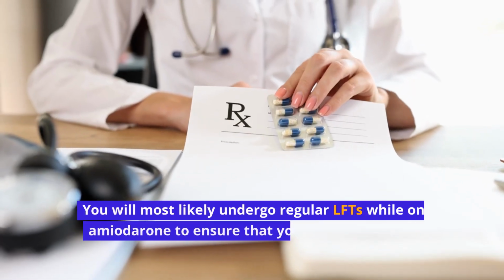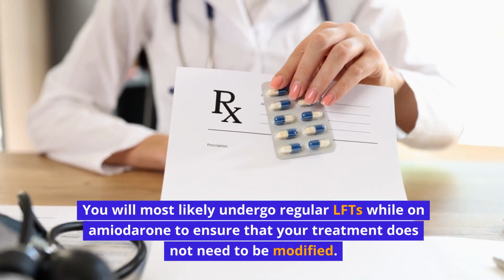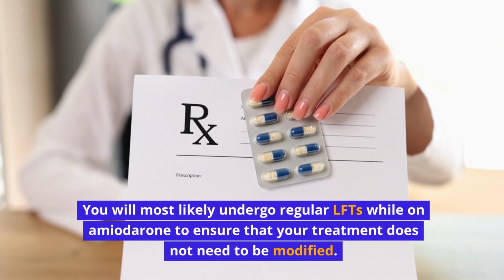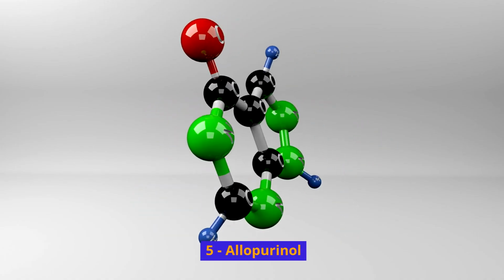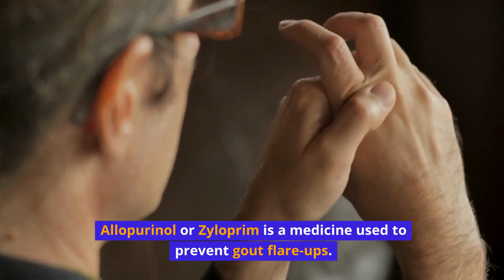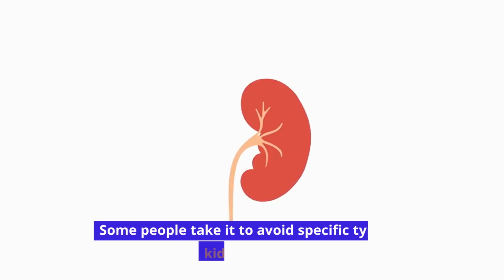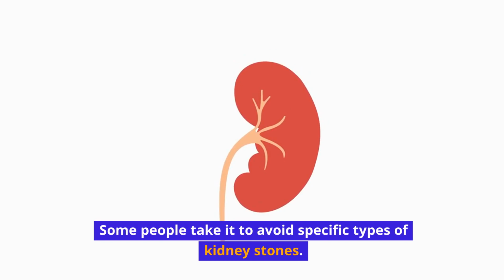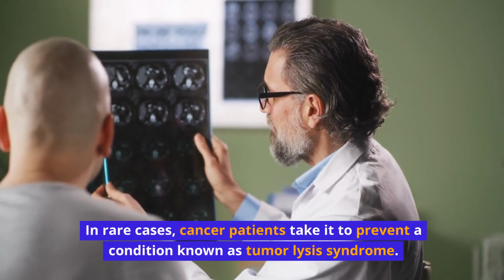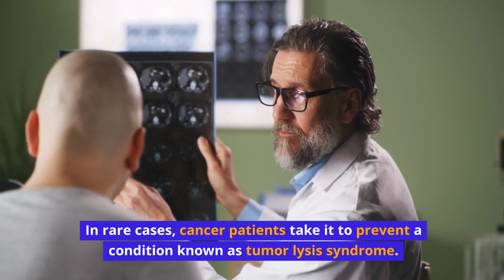You will most likely undergo regular LFTs while on amiodarone to ensure that your treatment does not need to be modified. 5. Allopurinol. Allopurinol, or Xyloprim, is a medicine used to prevent gout flare-ups. Some people take it to avoid specific types of kidney stones. In rare cases, cancer patients take it to prevent a condition known as tumor lysis syndrome.